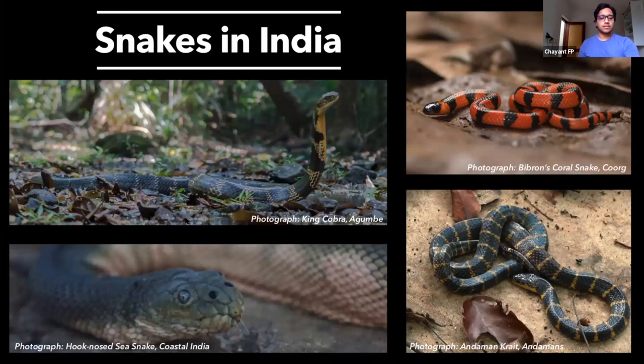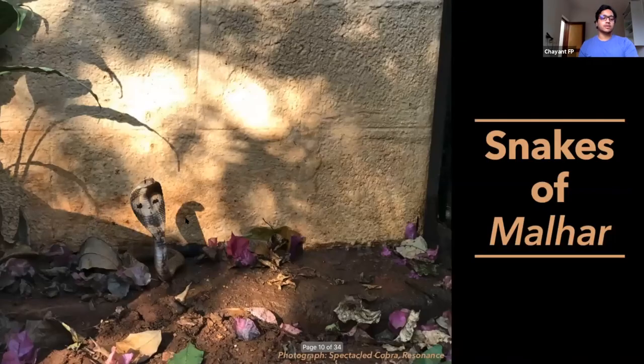So in Malhar, I told you, in India, there are more than 200 or 250 different species, but in Malhar, there are considerably fewer. We've been looking at snakes here for the last maybe 5 or 6 years. And since then, we've seen a total of, I think, 16 or 17 different species, either inside Malhar or on the roads just next to it. This land has been home to snakes well before people were on it, and hopefully it'll be home to them well after we're gone. Most of these snakes aren't dangerous to humans, but there are a few venomous species as well.